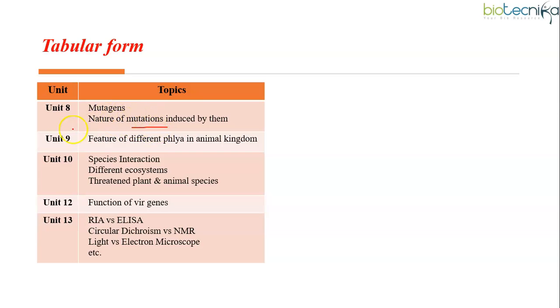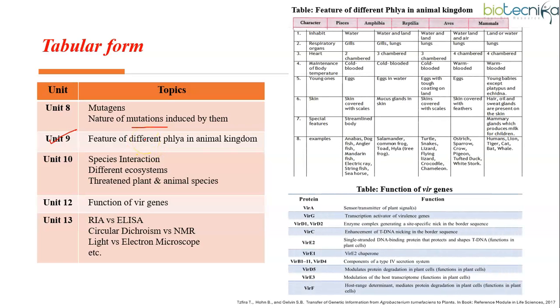Then from unit 9, you can study about features of different phyla in the animal kingdom. Here you can see that features of different phyla in the animal kingdom are mentioned: Pisces, amphibia, reptilia, aves, mammals. What kind of respiratory organs they have, how many chambers are in the heart, what kind of skin they have, whether the skin is covered with scales, or they have mucus glands in the skin, or skin covered with feathers. All the features are mentioned here. So it's very easy to compare and learn, and when you compare, you learn faster. So make a comparative table.